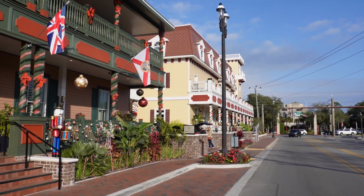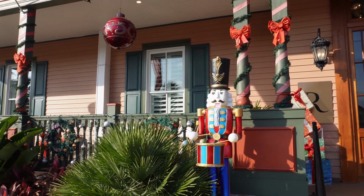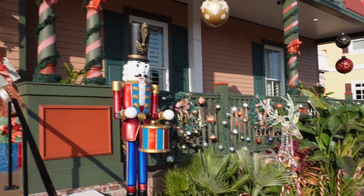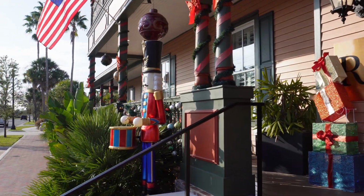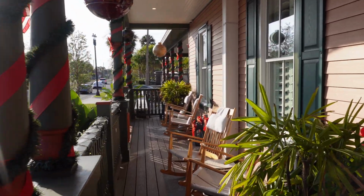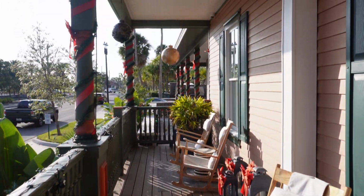Still decorated for Christmas. So we got the nutcrackers. We've got reindeer. And this wonderful 77-degree weather. I don't mean to rub that in the face of all of our friends and family up in the Midwest. And how cool is this? Rocking chairs. Little sitting porch. Let's still take a look at the lobby.